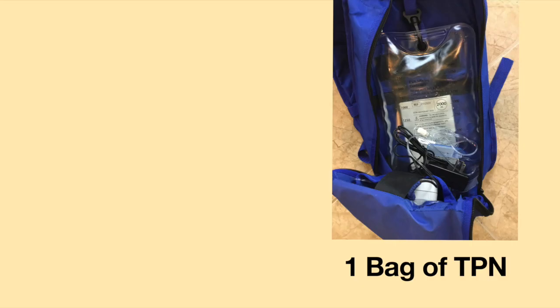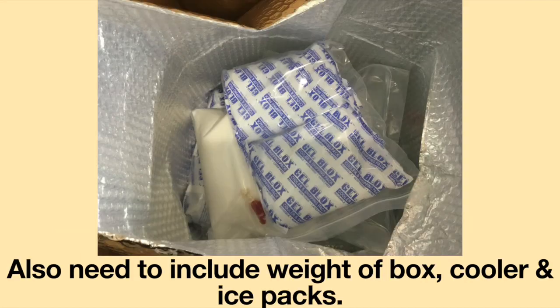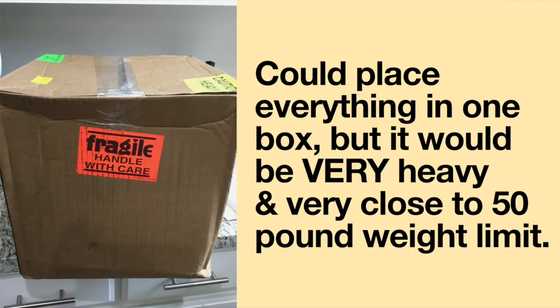I am taking 1 bag of TPN with me on the airplane. I am placing 7 bags of my TPN in my luggage. The weight of just my TPN is 35 pounds. I also need to include the weight of the cardboard box, the insulated cooler, and the ice packs. I could potentially place everything in one box. However, the box is going to be extremely heavy and very close to the 50-pound limit.